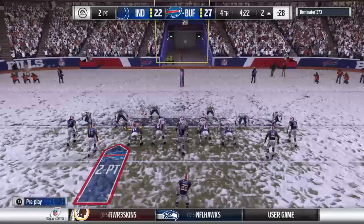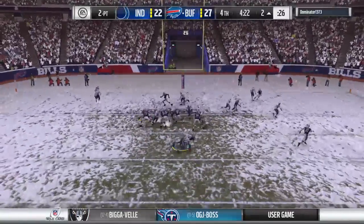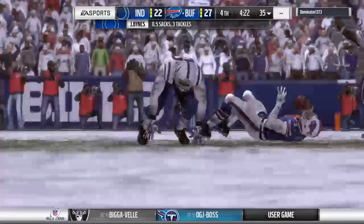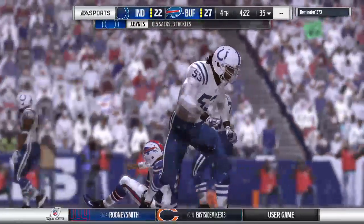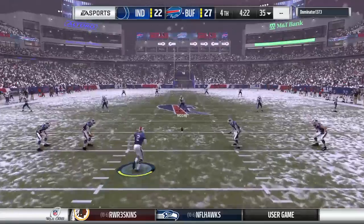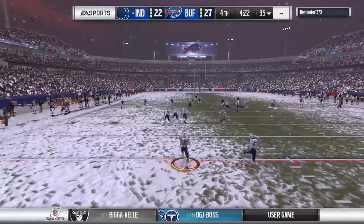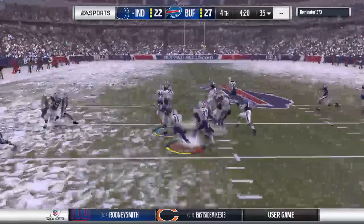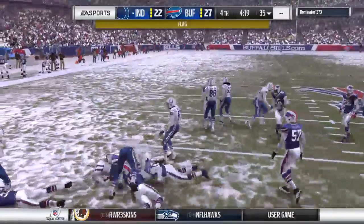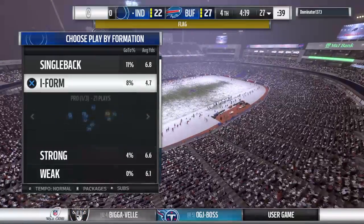Here we go now as we get set for a big 2-point conversion. And he's going to go down. Can't get rid of it, so a sack on the 2-point try. After the TD, here's Carpenter on to kick it away. It's a very short kick, taken right at the 20. And they're going to have really good starting field position here as that's taken up close to the 40.